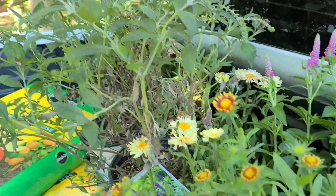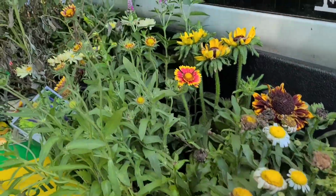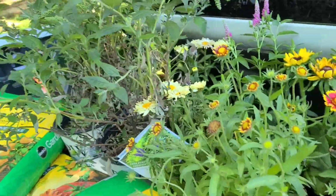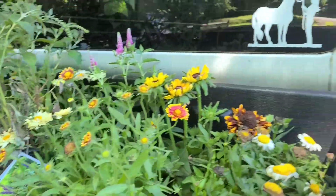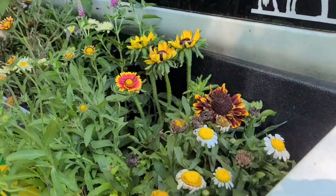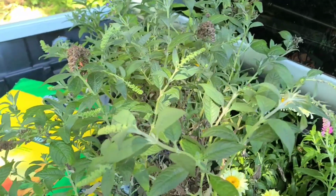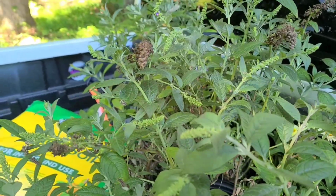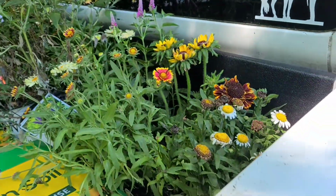One thing's for sure, I love shopping discount. And when you go to Lowe's this time of year, buying all these plants, we got them for like $4 a piece, including these butterfly bushes that don't look like much now. You wait, they're gonna look real good.